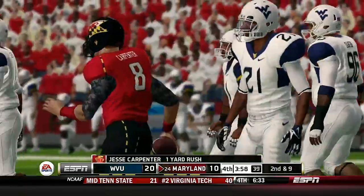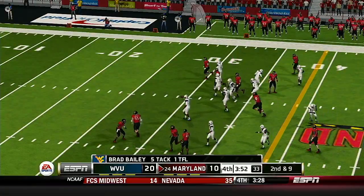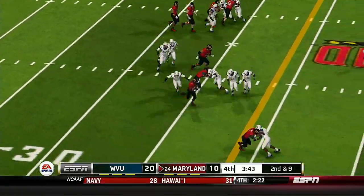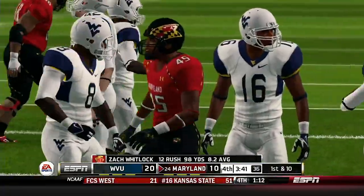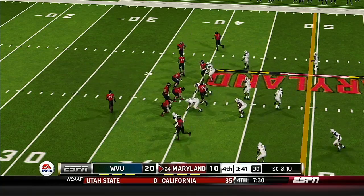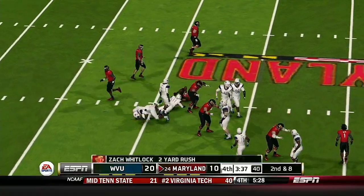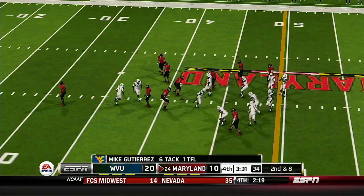And down he goes at about the 29-yard line. Gives it right side. Gains his way to the 39-yard line. Gets to about the 41-yard line. Gain of two on the play. That makes it second and eight.